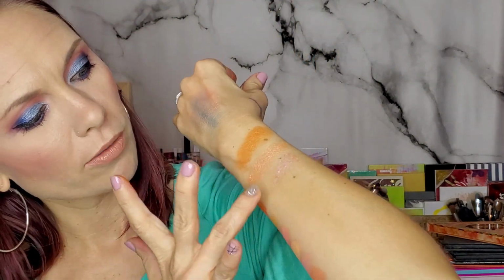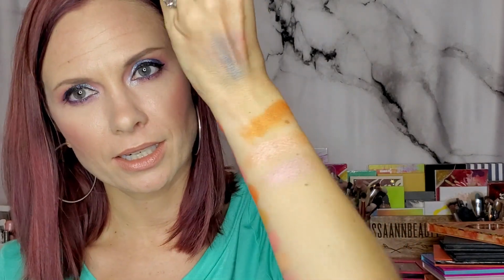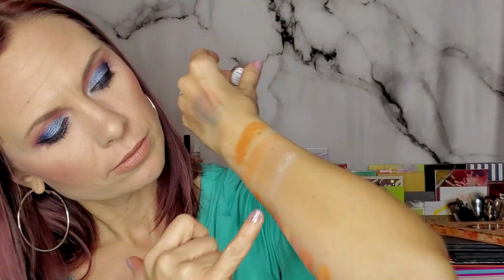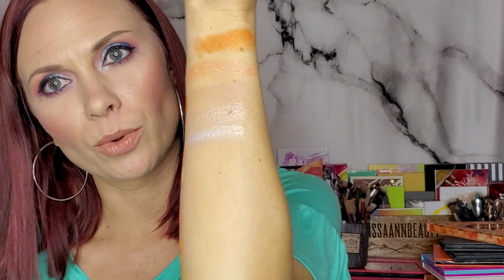We've got Cutoffs. These are some more of my inner corner shades that I use. This one's got kind of a shifting peachy shade to it. Next one is Let Me Explain. So that's another inner corner shade that I have. It's more of a really light champagne shade. And this one is Now and Zen. And that's like a white with a gold champagne shift to it.